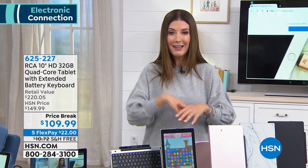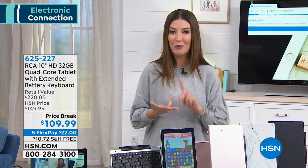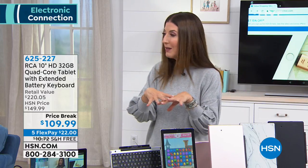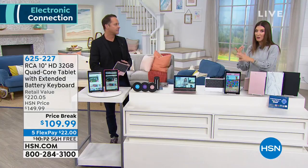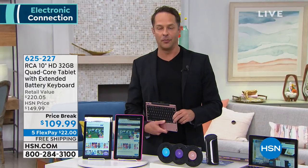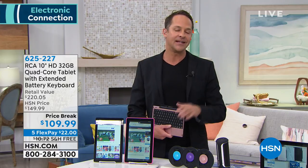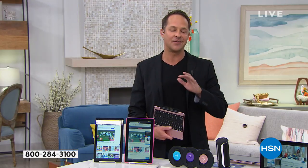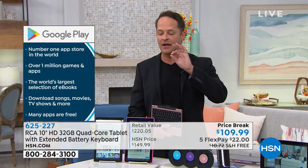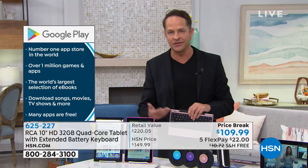Go ahead, plug it in. Hook it up to Wi-Fi, you can watch your videos, you can check your email, social media, you can download all your favorite apps, right? Just as you would your favorite phone or tablet. In fact, this has the Google Play Store on it. The Google Play Store is the number one app store in the world. It has more apps, more games, more music. It's also the number one ebook store in the world. So this is what's called a native and pre-installed app store on it. It is a Google certified tablet. So when you get it home, the app store is there and ready to go.